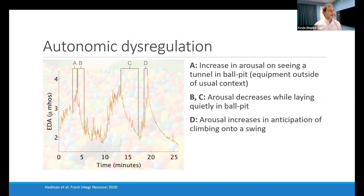So you can see these very marked changes in sympathetic arousal that correlate with non-preferred, unexpected, or otherwise challenging activities. And this translates behaviorally into increased anxiety, sometimes opposition, defiance, reluctance to engage in a new activity, and at the extreme end, behaviors like outbursts, meltdowns, and aggression.